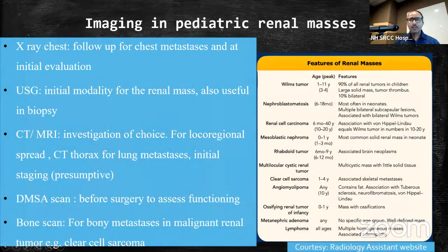The last point is how we evaluate pediatric renal masses. Basically, USG is the initial modality for any renal mass, and USG will help us decide where to biopsy. CT and MRI are needed for the loco-regional spread as well as staging of the mass. A PET scan can also be done for the same in certain scenarios. A bone scan can sometimes be done if you are suspecting bony metastasis, for example, clear cell sarcoma. And a chest X-ray can be done for the follow-up of chest metastasis and during the early evaluation. So these are the things we can do for a renal mass.